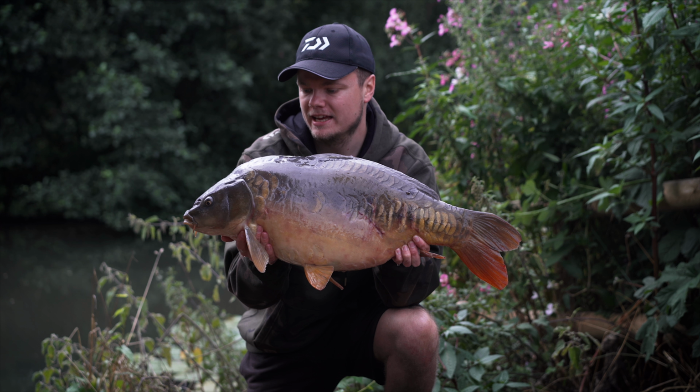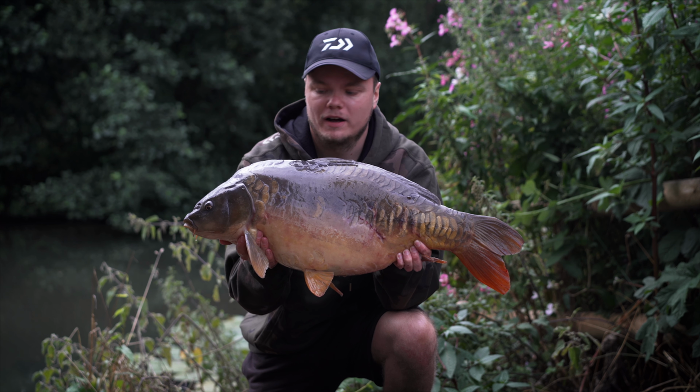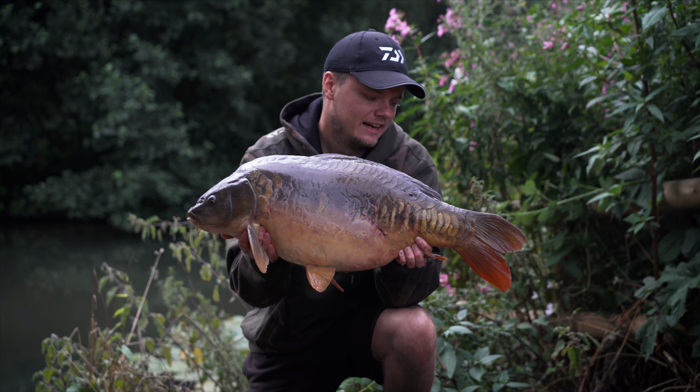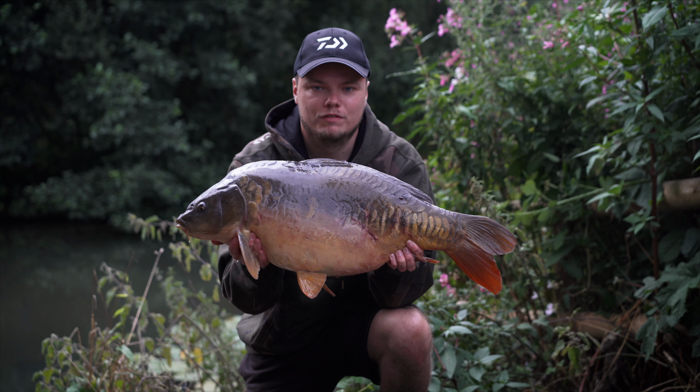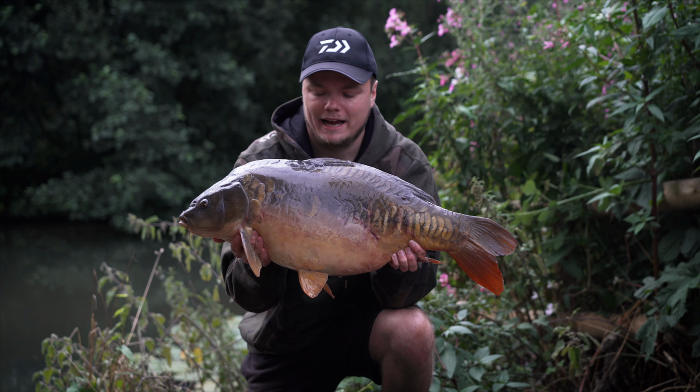20 pounds, 2 ounces. Same again, left hand rod, just by those lilies in that cove of overhanging trees. They're definitely on the munch now. There's a lot of fish in the swim, a lot of activity. We'll get the rod back out, slip this one back, hopefully get another one, but this one's an absolute cracker.